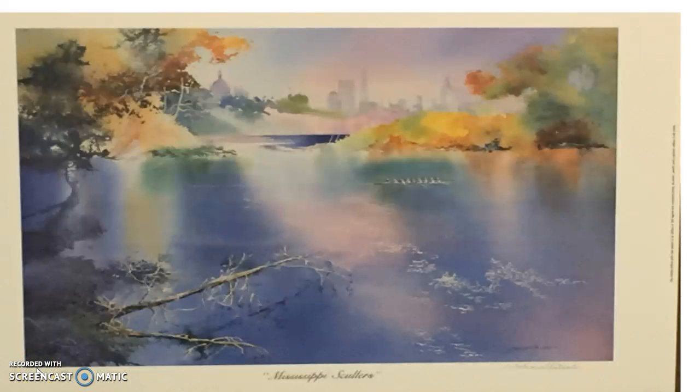So let's take a look at this picture. See a boat? It's called a skull. It looks like the boat that's in the painting up on the wall. We see a lake, and in the background we see a city.